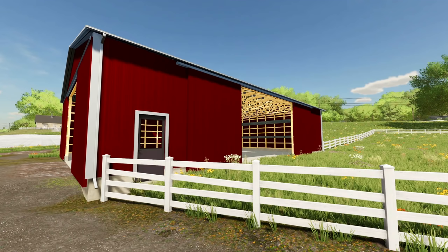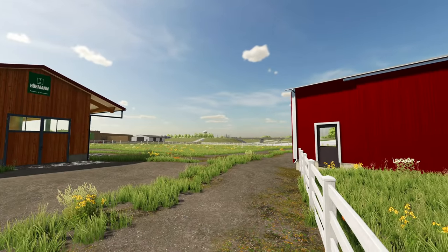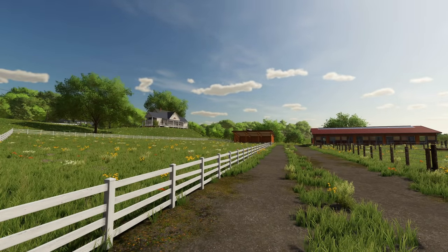Now, I do have a larger one that I thought about placing here as well, but the hillside, I'm just worried the hillside's going to cause me some issues. It's not that big. I'm finding that most of the buildings I have are a little bit too big for this, so we're going to have to work with what we got. I'm really happy with the way this is laid out, though, right now.